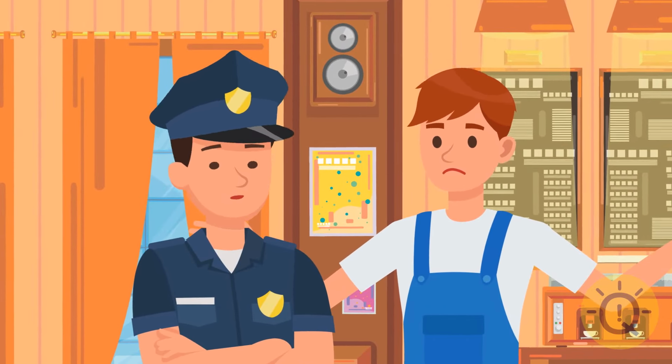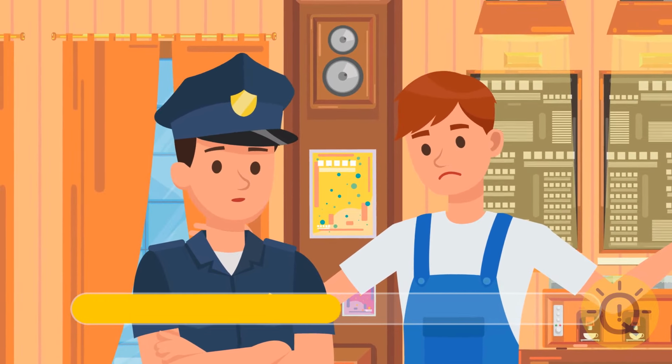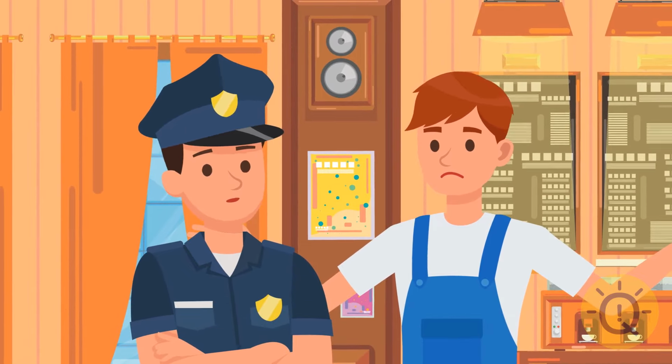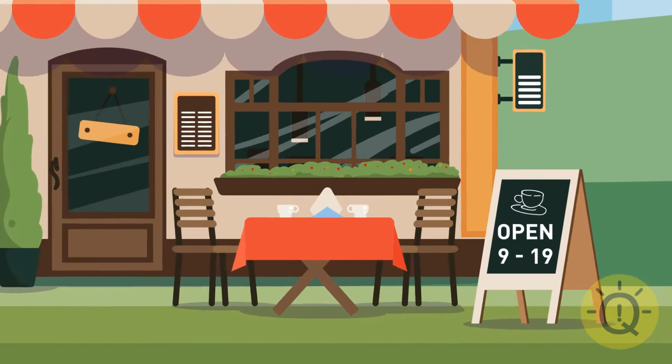Can you figure out why? The police officer noticed that the cafe only opened at 9 a.m. The guy couldn't have spent an hour there.